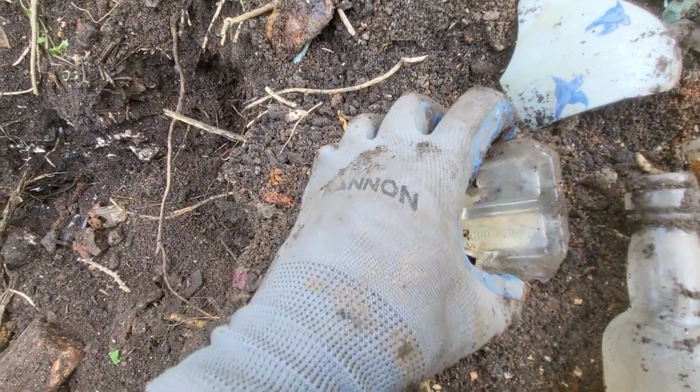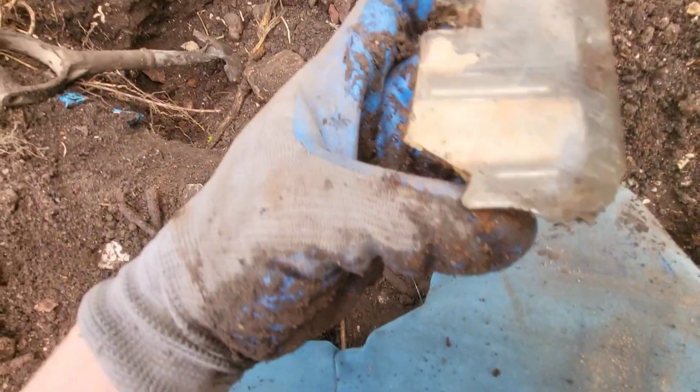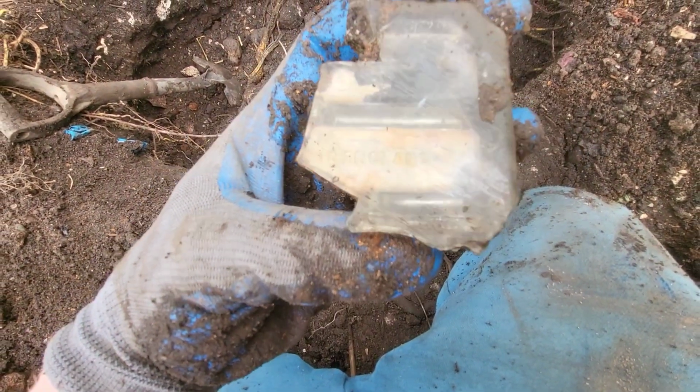Okay, so I got a little bit carried away, so I got a lot to show you on this one. Just in there you can see England, or in England, coming through there.